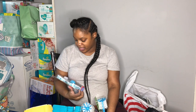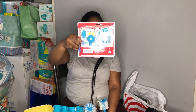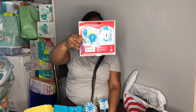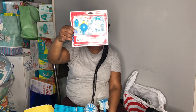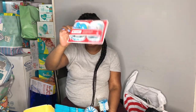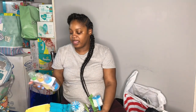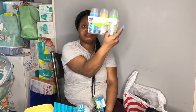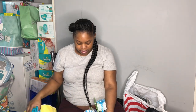And this is the healthcare set. Healthcare kit. I'm sorry, that's it. It comes with like the nose cleaner, the medicine spoon, the medicine dropper, nail clipper, the thermometer, and like I said, the nasal aspirator. He's definitely gonna need that. Then we have some more bottles. And then we have some loose bottles. This is all in the same bag.